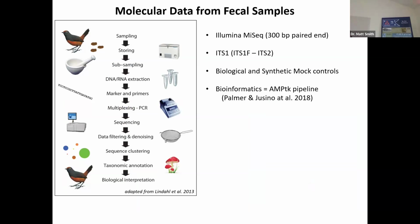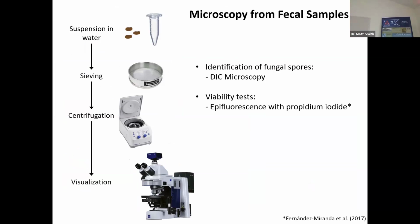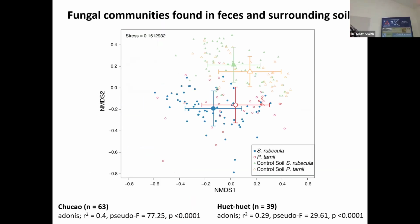And then what we did was, I'm not going to talk too much about this, glad to discuss it later, but basically we did metagenomics using fungal specific markers so that we could get a lot of information about which fungi were in the poop. And then at the same time, Marcos did a lot of microscopy on some representative poops, not every poop. We suspended them in water, sieved them, centrifuged them, and then visualized them. And then he did some epifluorescence with a particular stain, which I'll show you in a little bit, to see if they were likely to be intact and alive.